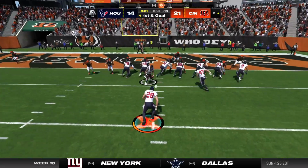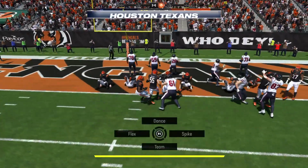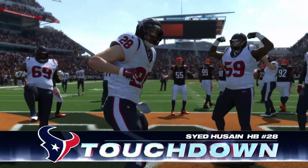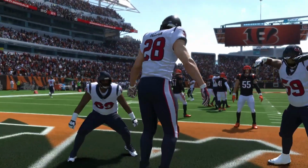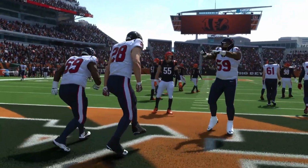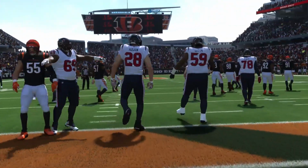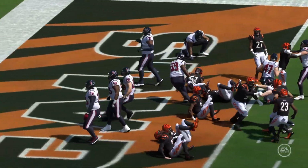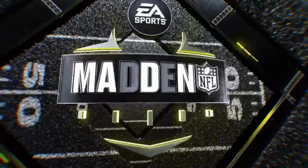It's 1st and goal. They'll try to run this one in. And he gets into the end zone. Touchdown, Houston. A great play there with his second touchdown here in this first half. And the Texans are an extra point away from evening this one up.